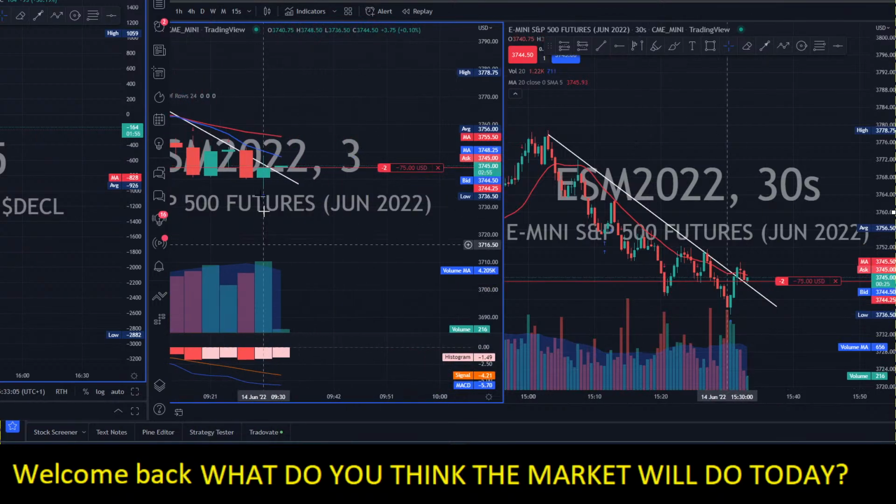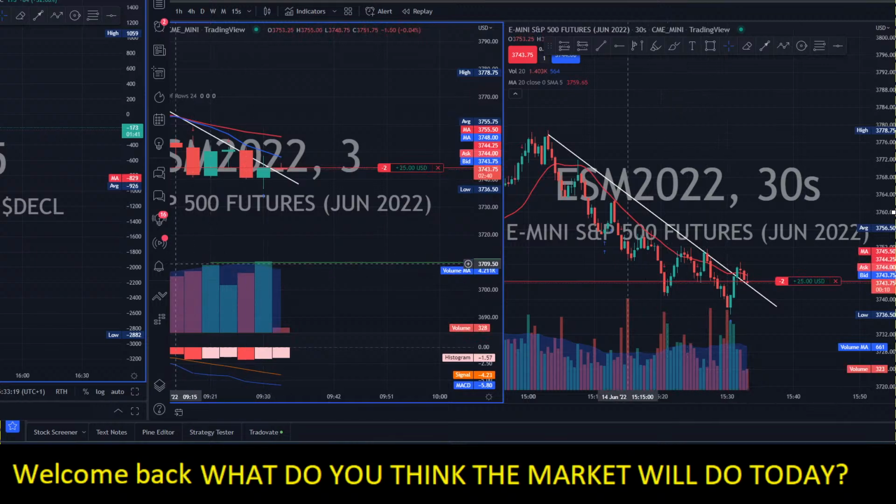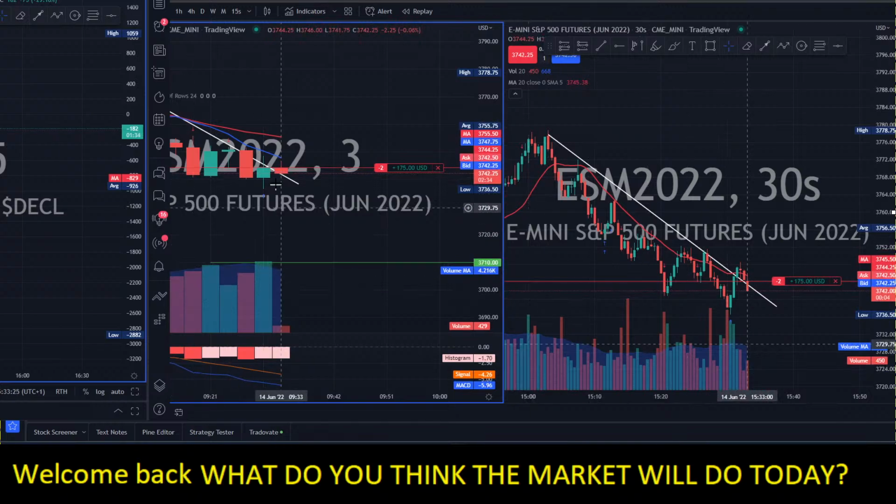A lot of volume in here. Wicks on both sides. They're really balanced right here. This volume was more than the last. Shit, this volume was more. Look at this volume bar right here. The last 3 minutes' volume was more than all of this up to this. Last, what's that, 10 bars? Last 30 minutes. And they couldn't really get anything out of it here.